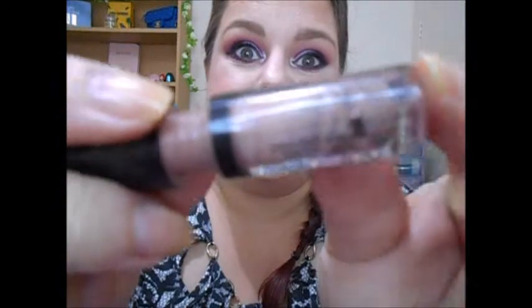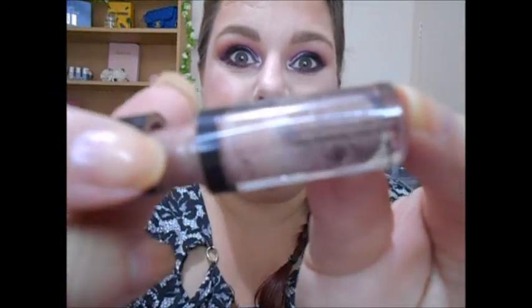And then my NYX Lingerie in Corset. I have had to take the stopper out because I was struggling so much to get product out of it, and I'm seeing, I don't know if you can see that, but there are massive windows in here now. I think if I push this for this month, I could finish it up.